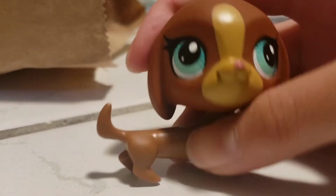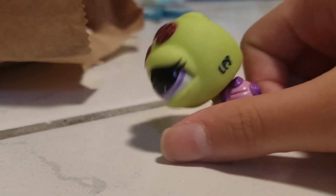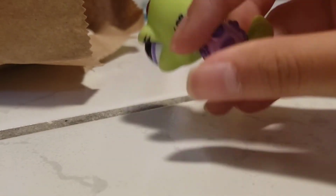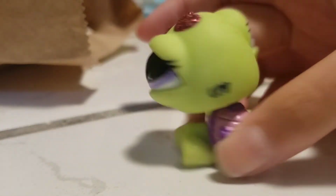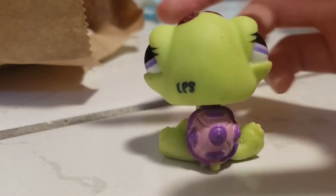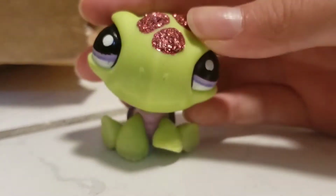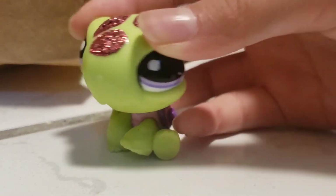Okay, so there's another one of these. This one's also gonna go to my little sister. Okay. Yes, girly, yes. A turtle. It is a turtle, but it is cuter than usual. And why did I think its face was like this way? Oh my gosh, this one's so cute though.